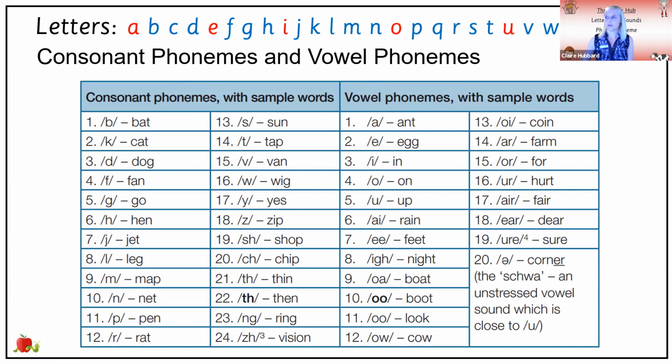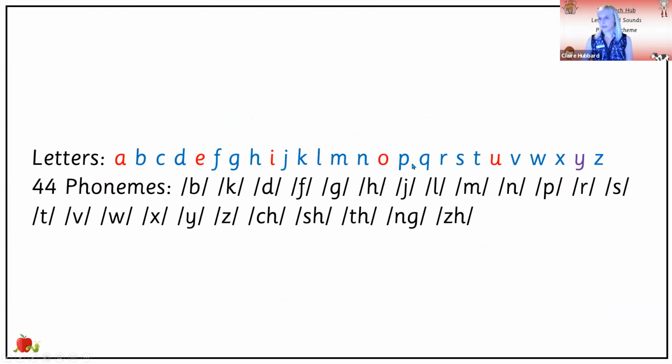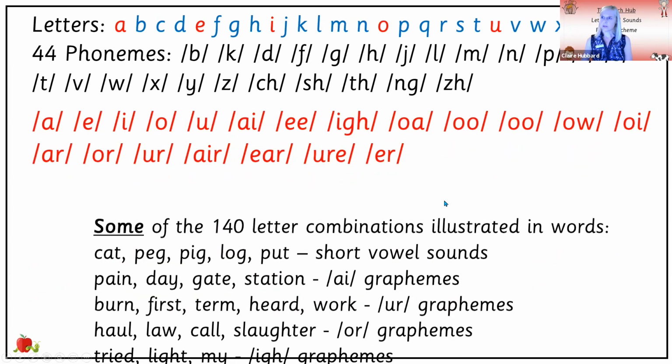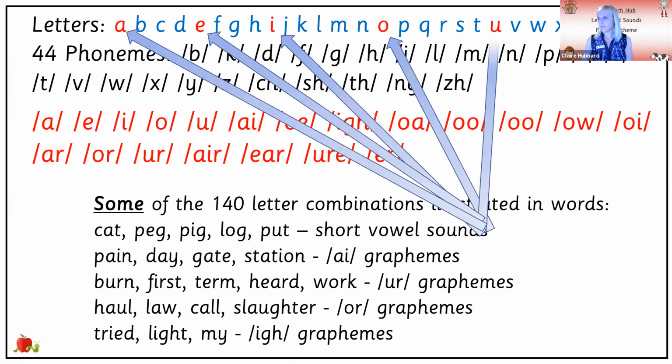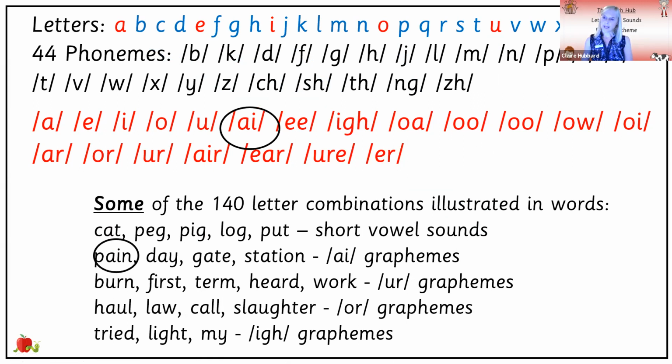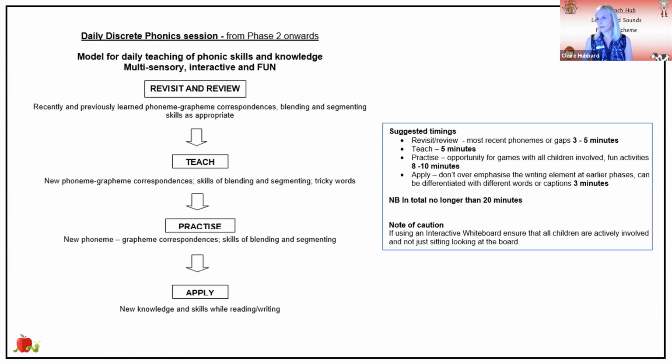And then we take the different ways of spelling these when we get further on in the scheme. So you can see we've got the phonemes, we've got all the vowels here, and then some of the 140 letter combinations are illustrated in words. So for example, these are the vowels here, and then if we're looking at A, we've got A, all these different ways, AI, AY, split digraph, A on its own, and all of those are covered, all the different ways. Okay, I'm just going to whiz through that little bit there. We don't need that bit.